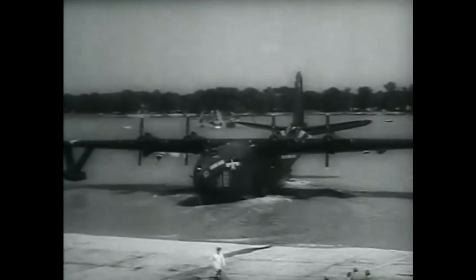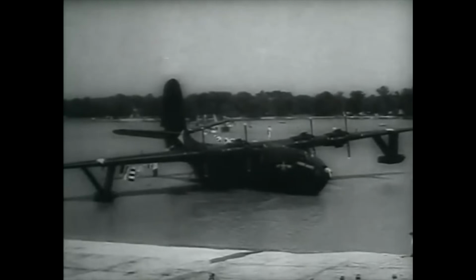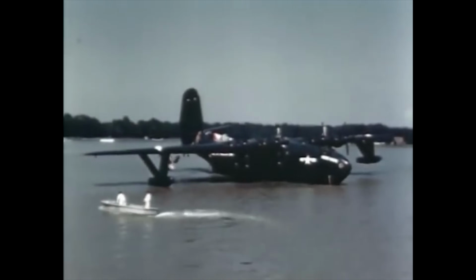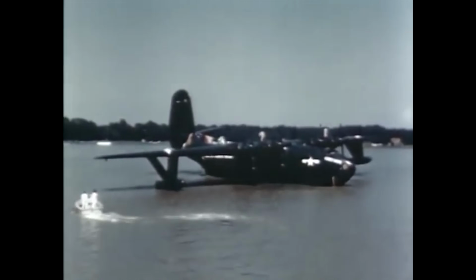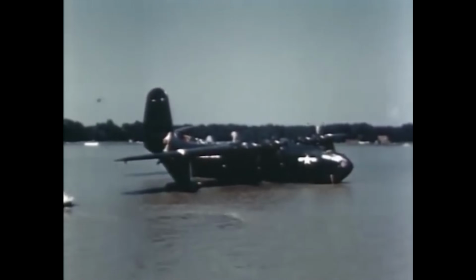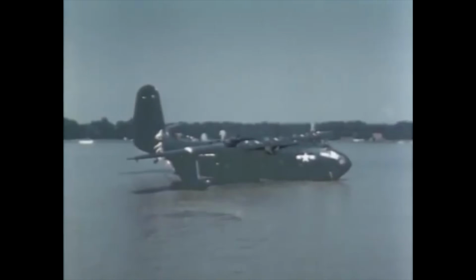Down to the water for a takeoff. The Mars is more than 120 feet long and weighs 72.5 tons. Martin got the publicity he wanted and made sure the Navy got what it wanted.